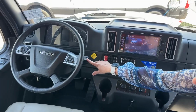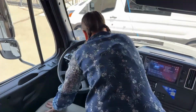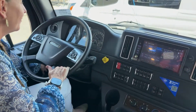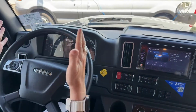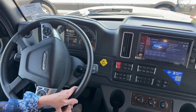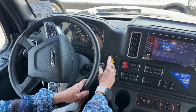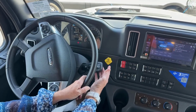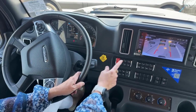Another nice benefit of this is the stock control here. Jody, I'm going to pop underneath you. Is that okay? There we go. All right, so the stock control. Your Detroit Assurance package has lane tracking, but let me go ahead and get this started up. So your engine brake is here. You've got your engine brake on the stock, and then you've got drive, neutral, and reverse right here on the stock as well. So this is a really nice feature, and you can still manually switch.